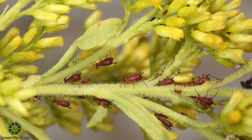Goldenrod gets covered up with these big fat red aphids. They're really gorgeous and there's lots of them. Anybody ever notice the goldenrod hurting? Doesn't seem to matter much for the goldenrod, right? But it is a steakhouse for every beneficial insect in the world. Anything that likes to eat soft-bodied insects is there feeding on that goldenrod. So I get tons of great pictures by just looking at the goldenrod.